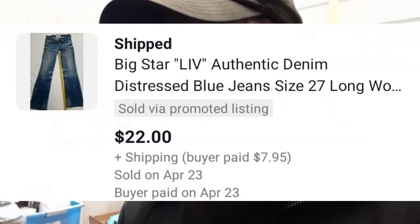And next up, I got these Big Star women's jeans. I grabbed these for my girlfriend's daughter for $4. Them Thursday afternoon. They sold yesterday, so in about a little over 24 hours, they sold for $22. $4 into $22, but they sold quick, so it works for me.